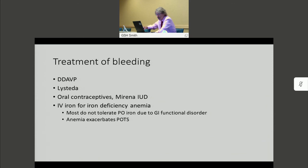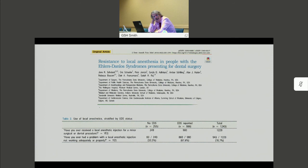One last little interesting Rosetta Stone was, as I mentioned before, a high percentage of these patients have resistance to local anesthetics. And in this particular study from 2019, almost 90% of patients with Ehlers-Danlos syndrome were resistant to local anesthetics.